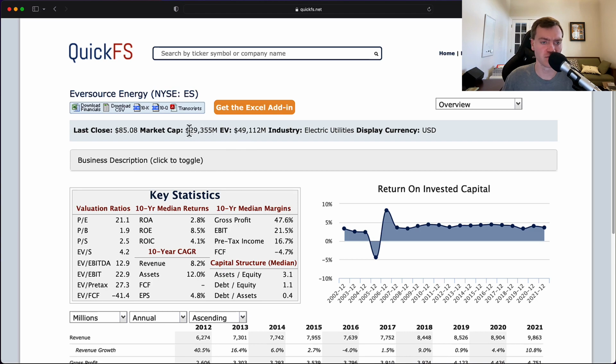We can see the company has a market cap of $29.3 billion, enterprise value of $49.1 billion. So you can see about $20 billion in net debt on this business, making up about 40% of the overall enterprise value. That's quite significant even for an electric utility company.